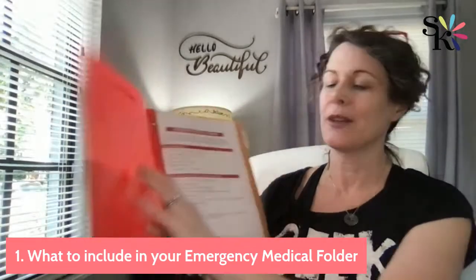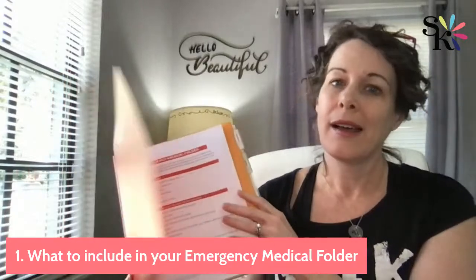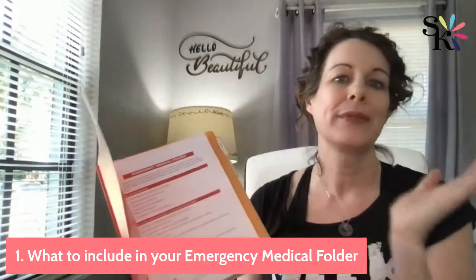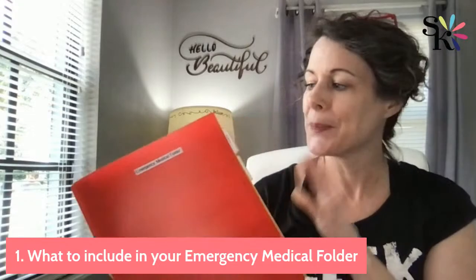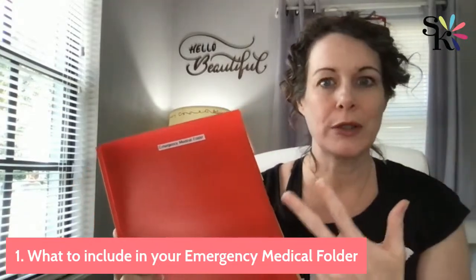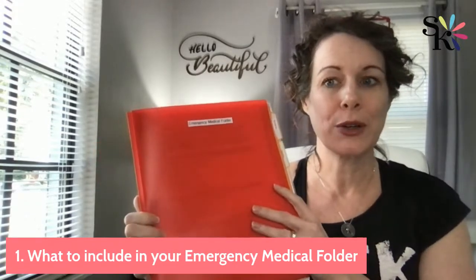I often use some of the front pockets for temporary things that I might want to bring to the next doctor's appointment, like test results or questions to ask. That way it doesn't stay in the folder, but it can be there until the doctor's appointment. Then I can file it or let it go. So hospital, evacuation, emergency, first responders, and doctor's appointments, that type of information goes in.